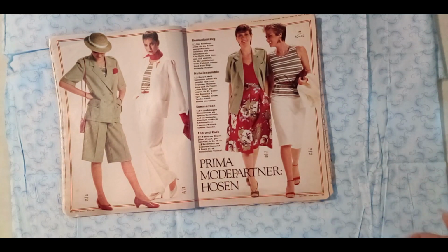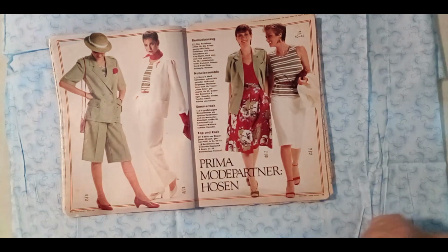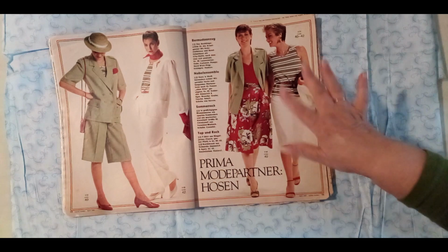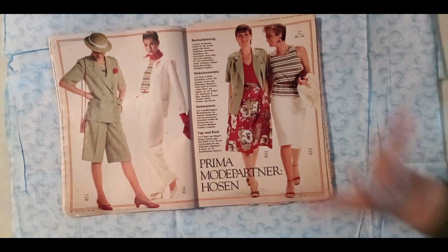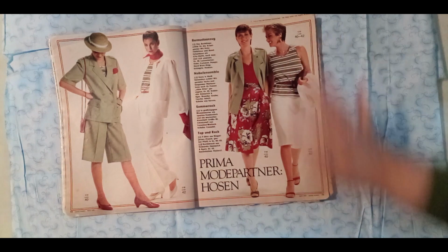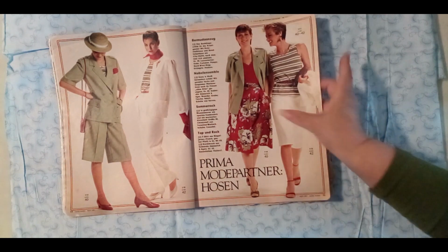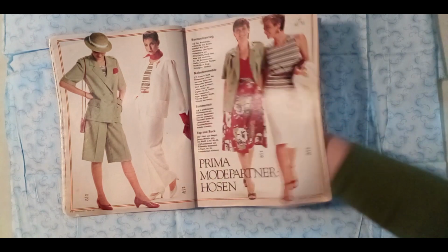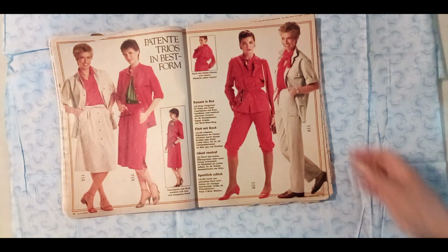They give you the combinations of the blazer that goes on the left side, and you can use the blazer with the blouse under it, or you can wear it without. They give you wonderful combinations, lovely colors. You can wear them even today. So the fashion from 42 years ago and now didn't change much.